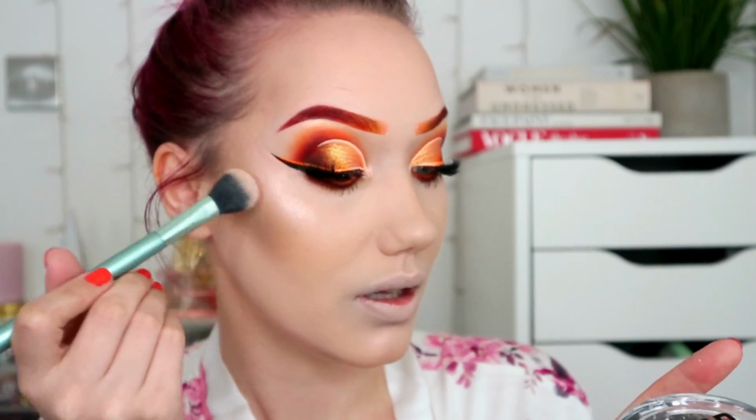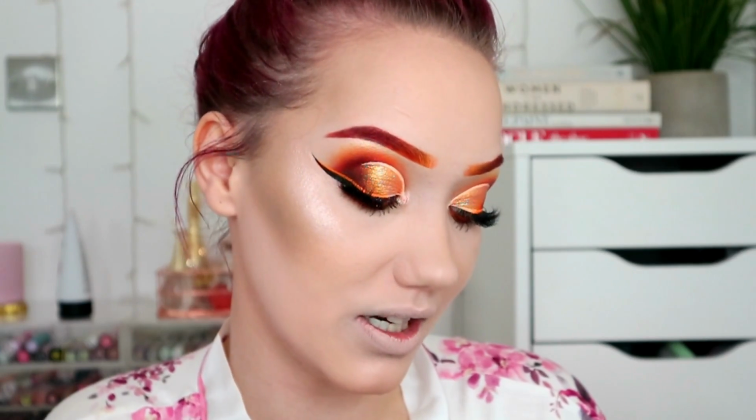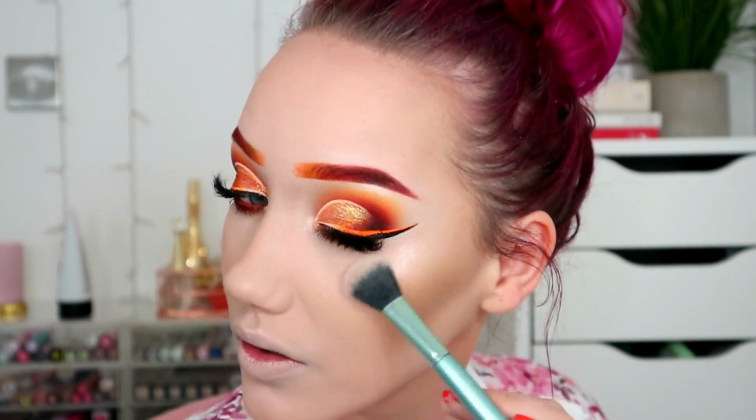This isn't Silver Solstice, by the way. Don't think I actually said. There is a darker one for deeper skin tones. Please have a look at these highlighters, they're insane.